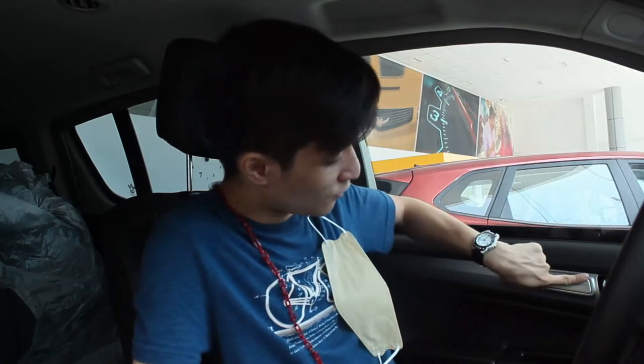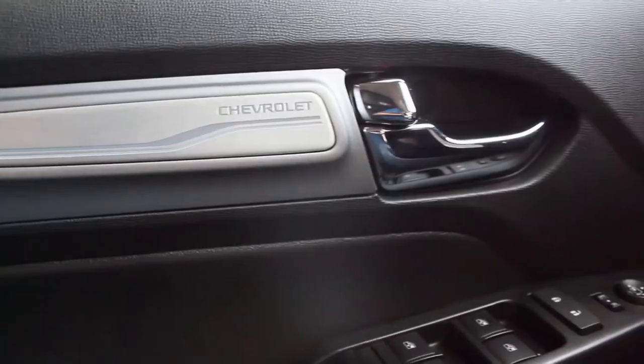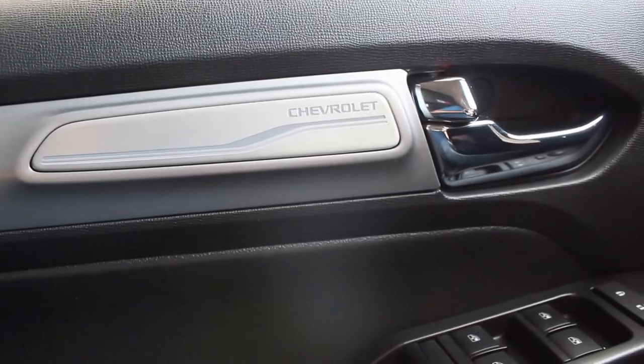To be honest, there are a little bit more toys here than usual. And then here in the door card, you have silver trims. There's even Chevrolet badging here. I know in the Colorado, it will say the complete variant name here. But for the Trailblazer, it just says Chevrolet. Yes, there's plastic here and there, but surprisingly, not much gloss black.